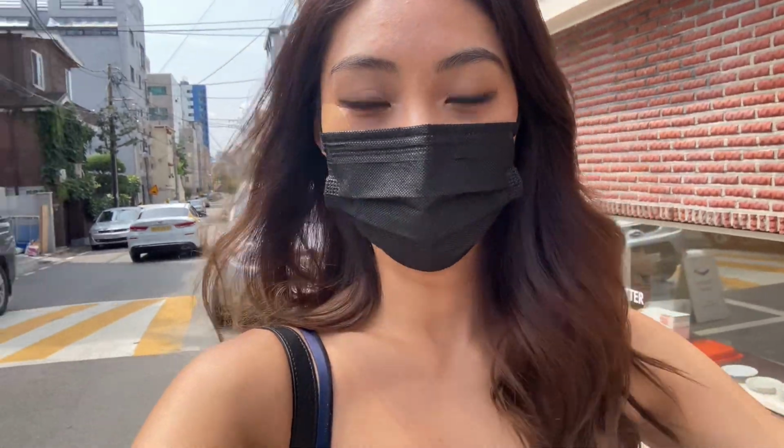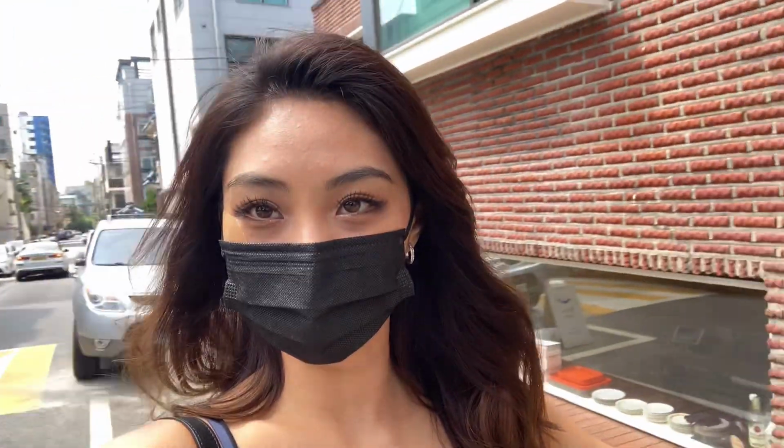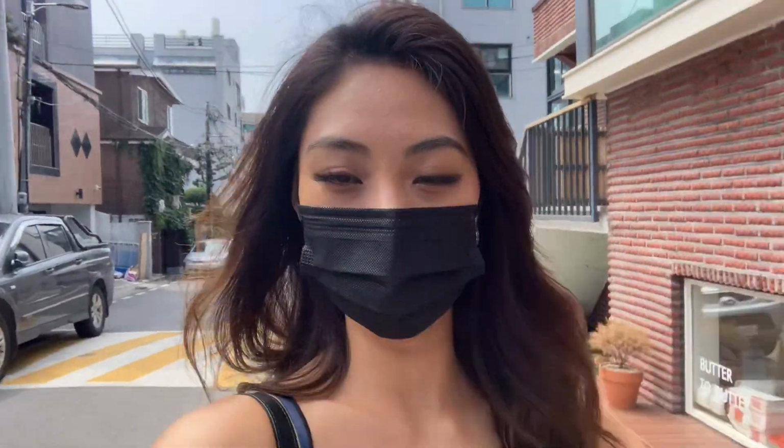Of the taxi, and my mom's very skeptical because, as you can see, the area is not exactly like a cafe street or anything, but this is the cafe we are going to.